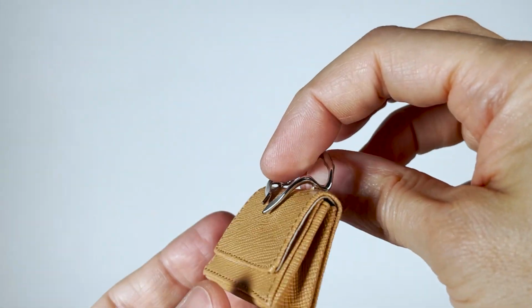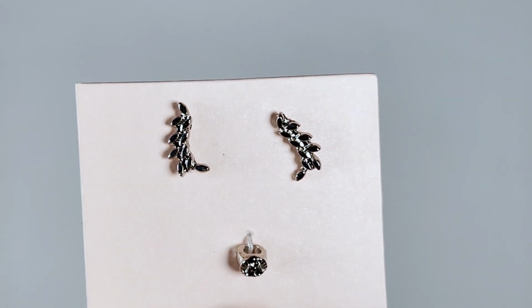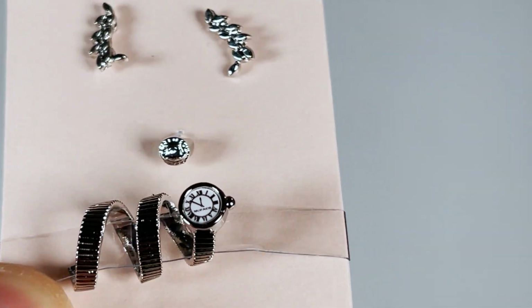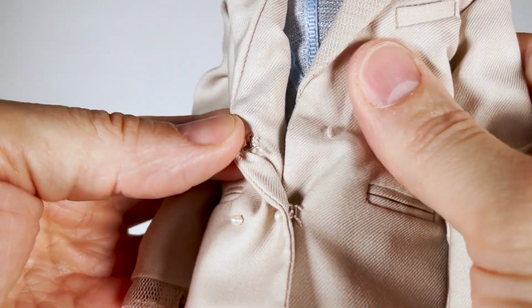The grip hand can easily hold her bag. Here is the jewelry set with a pair of coordinated earrings and signet ring, and a spiral bracelet watch. I think it's the first time I see this design. Now let's take a closer look at her outfit.